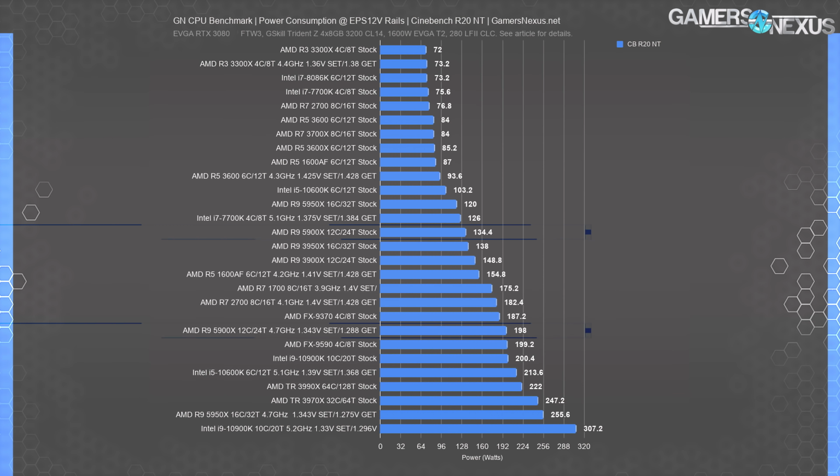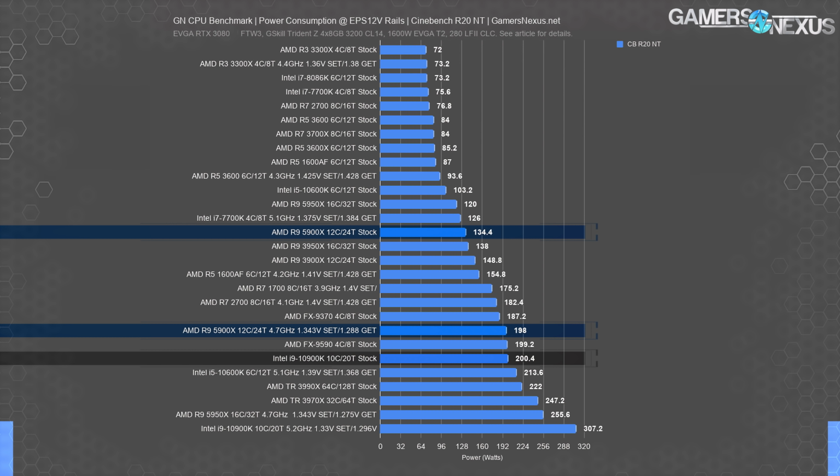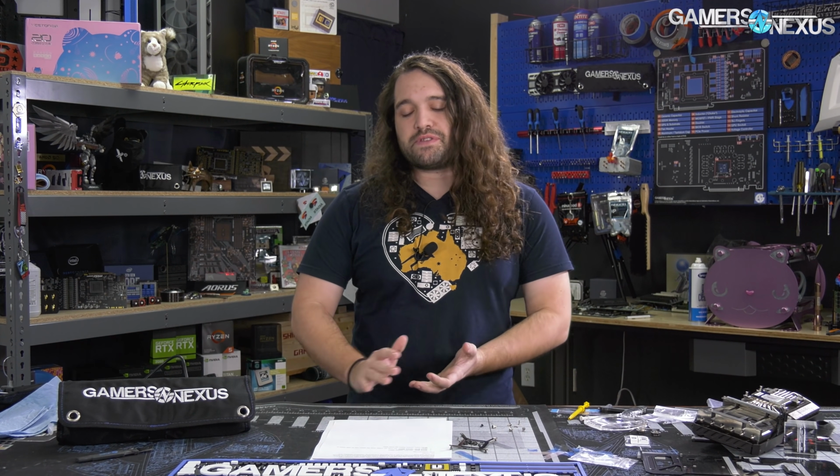Next up is the Cinebench all-core benchmark, except we take this measurement within the tau period and thus see higher power consumption on some Intel CPUs. The 5900X remains around 134 watts, then 198 when overclocked, and the 10900K rockets to 200 watts for its 52-second window of tau. So then the 5900X at $550, it's not too far off of the original 3900X pricing.